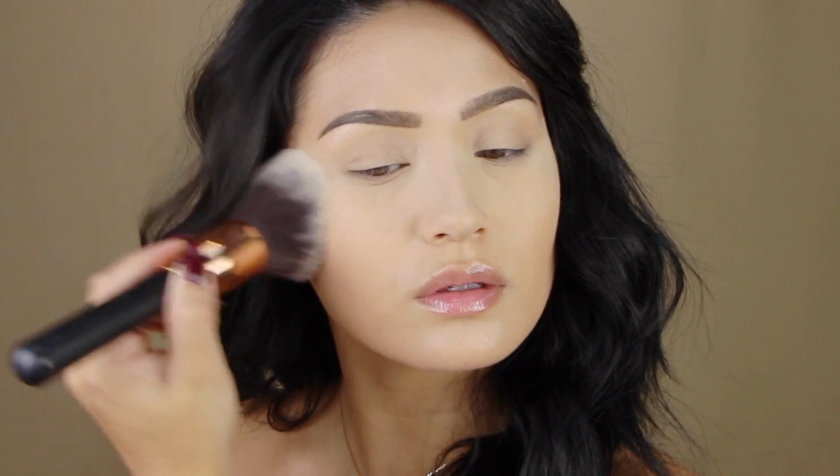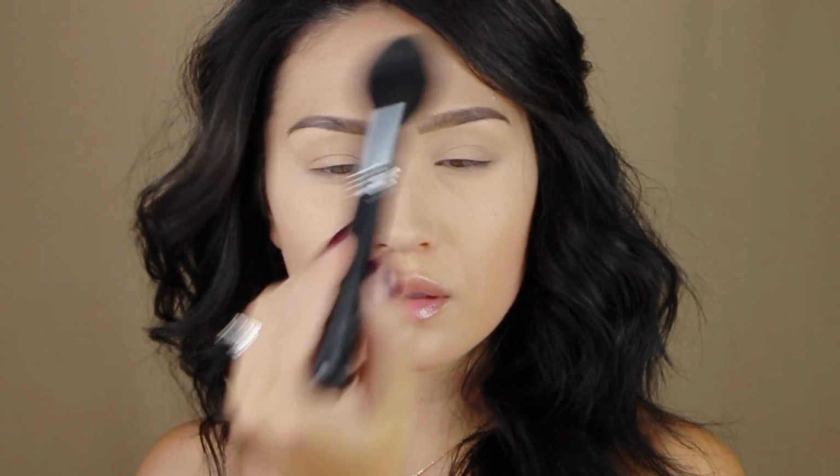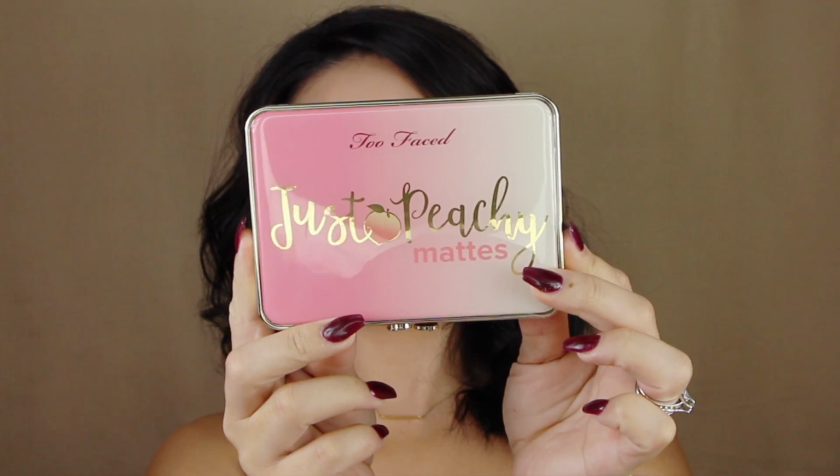And this is supposed to blur the skin and just diminish the look of fine lines and pores. I started out with this huge brush, and I felt like it was just depositing a little too much of the product. It's meant to be used very light-handed, so I just switched over to this brush, and I really did enjoy the way it made my skin look.